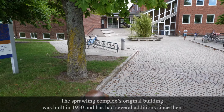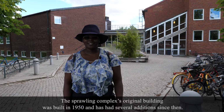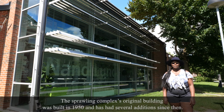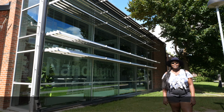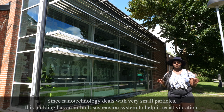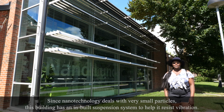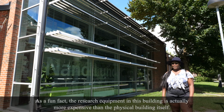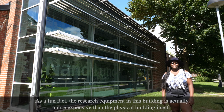The sprawling complex's original building was built in 1950 and has had several additions since then. The Nano Center is the newest addition to the physics complex. Since nanotechnology deals with very small particles, this building has an inbuilt suspension system to help it resist vibration. As a fun fact, the research equipment in this building is actually more expensive than the physical building itself.